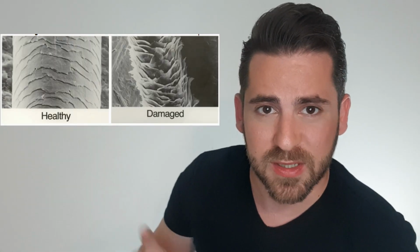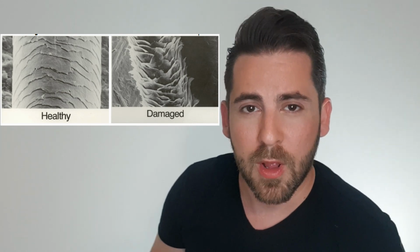There, very quickly, we're gonna realize the surface of the hair is not slick, it has cuticles, as we can see in the picture above. These cuticles, when they are closed, give us this beautiful glossy and shiny result, but when they're open, it gives us this dry and frizzy result.